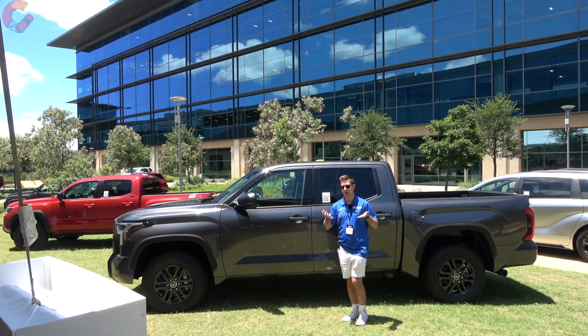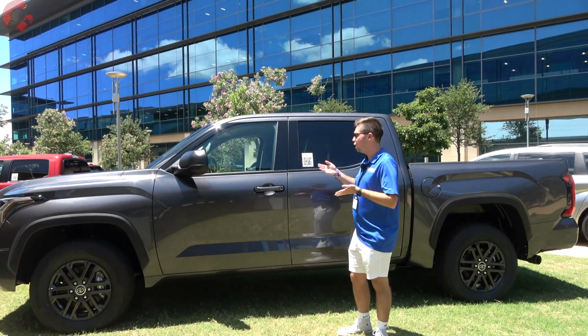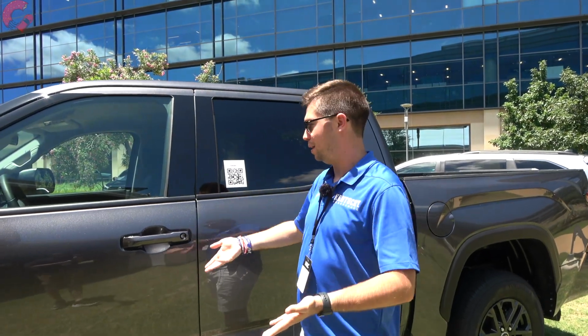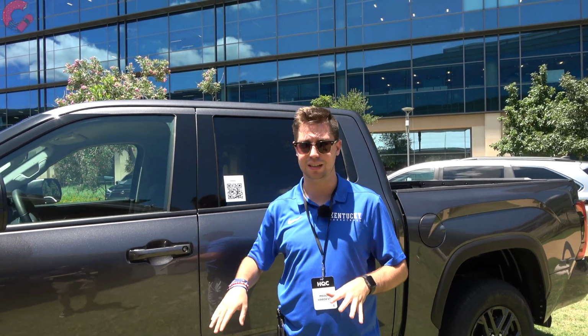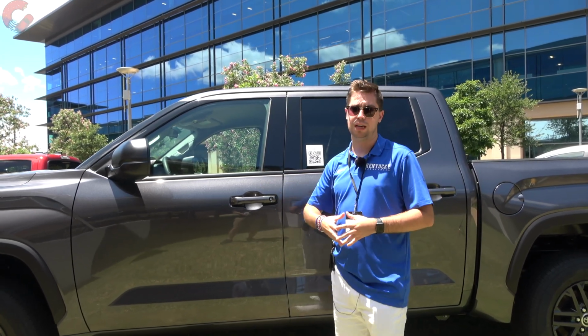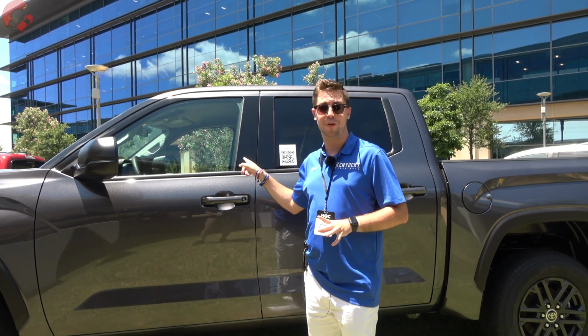All right, guys, so as I said, we'll briefly discuss the interior. We're out here at the Toyota HQ event, and all of these vehicles are very early in their production cycle. This is a pre-production model, and it is locked up because there's a few features in here that are not exactly right, and Toyota doesn't want us to mislead you in what you're going to get for this SX model. So I'll just briefly peek inside and tell you what I'm seeing here.